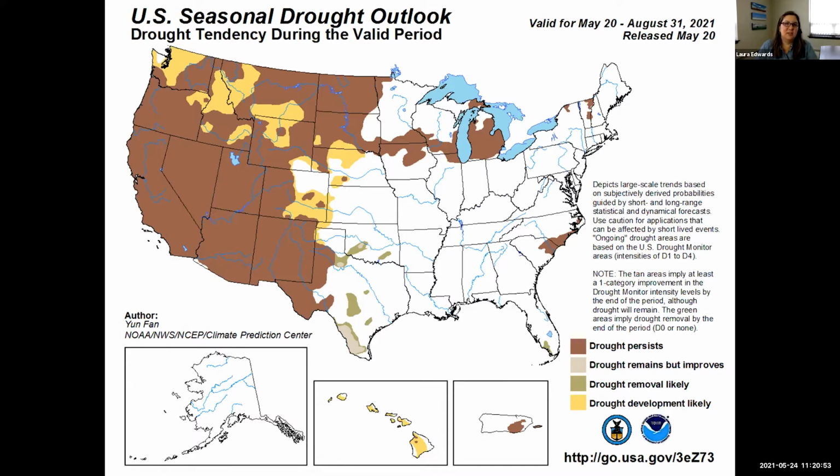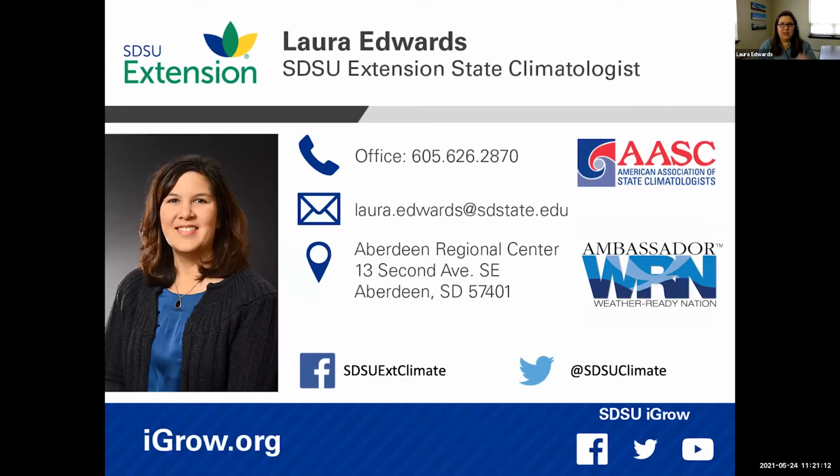So if you're relying on Missouri River water either for irrigation or other water supply needs, the Missouri River itself is also running dry, given the dry conditions up in Montana and North Dakota they've experienced right along with us. So that is a concern also going forward, I think, for the agriculture community and communities and water supply.